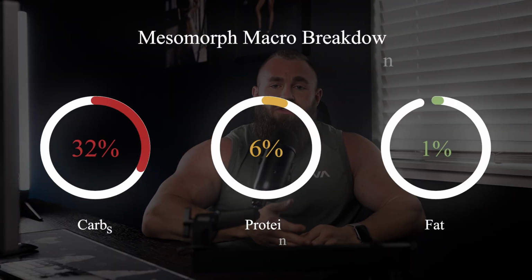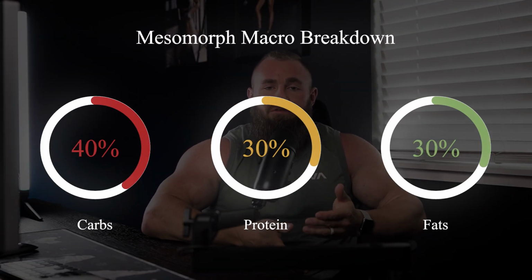Now, if we're gonna jump into Mesomorphs, Mesomorphs are lucky because their bodies respond well to a balanced diet and also regular exercise. They can efficiently process carbs and fats and have an easier time building muscle. A balanced intake of all three macros is usually effective in my years of experience. A common macro ratio for Mesomorphs is about 40% carbohydrates, 30% protein, and about 30% fats.